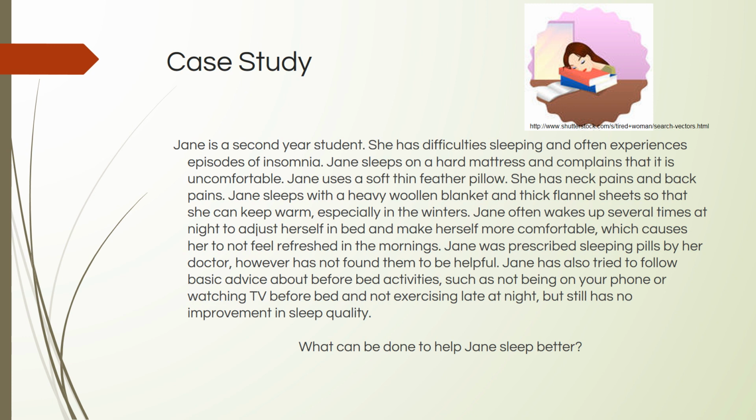Jane was prescribed sleeping pills by her doctor, however, has found them to not be helpful. Jane has also tried to follow basic advice about before bed activities, such as not being on your phone or watching TV before bed, and not exercising late at night, but still has no improvement in sleep quality. What can be done to help Jane sleep better?